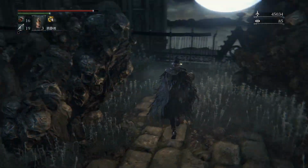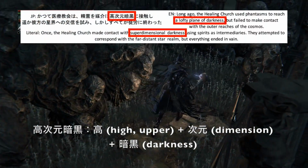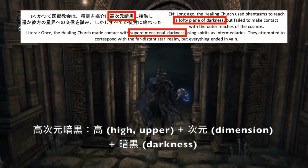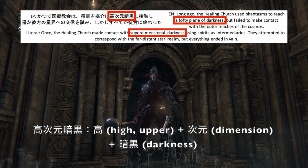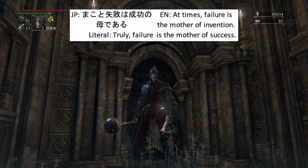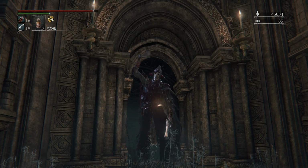Again, all in all, I'm very impressed with the translation of this item description, and there are still a few great touches I haven't even mentioned yet, like how the weird concept of superdimensional darkness is broken down into the more comprehensible, lofty plane of darkness, or the strategic use of the English phrase, failure is the mother of invention. But that's all I have time for.